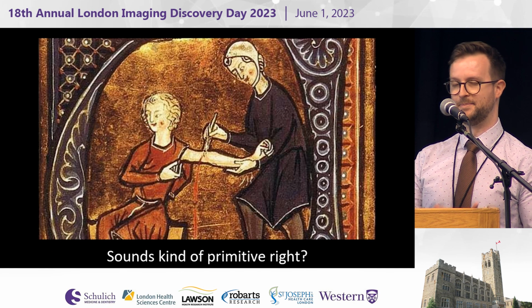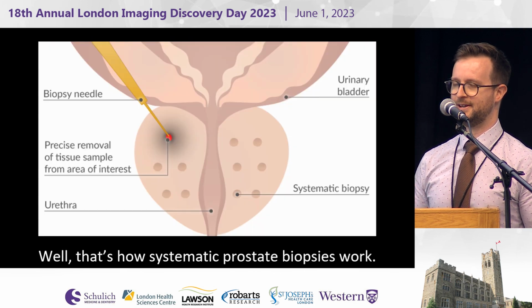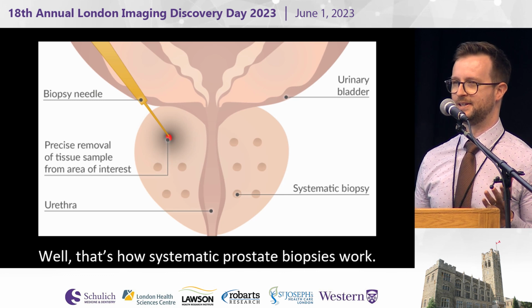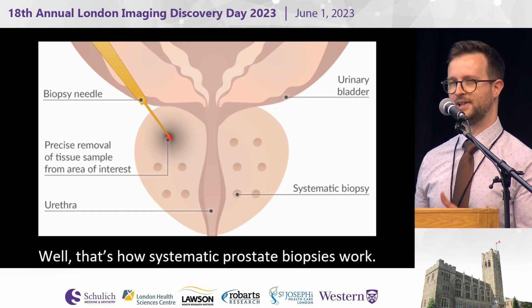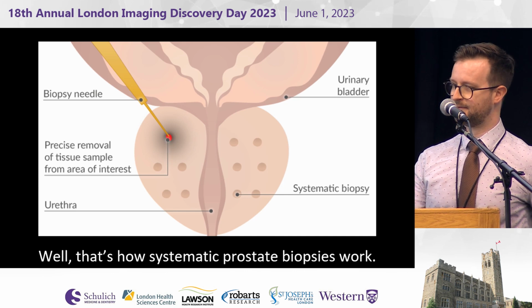But the reason I'm telling you this is that it's exactly how systematic prostate biopsies work. Your PSA is up or whatever, your urologist is concerned you might have prostate cancer, so you get sent for a biopsy. We take 6 equally spaced samples through the right part of the prostate and then 6 equally spaced samples through the left, hoping that we hit a prostate cancer if it's there.